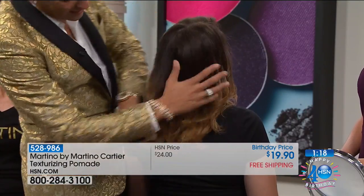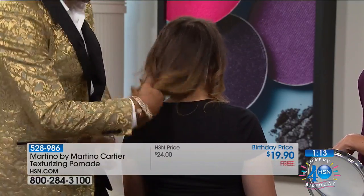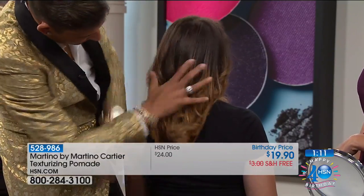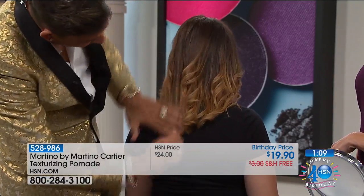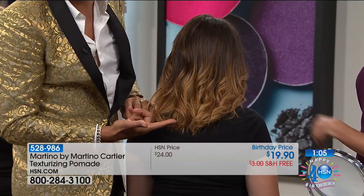So here, on these ends, I'm working on it. Put your head forward for me. No, forward. There you go. And instantly, that hair that looked frizzy still has her wave, but look at that difference. I mean, that's crazy.